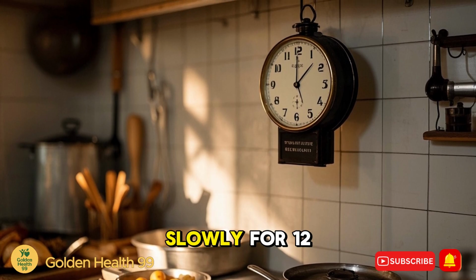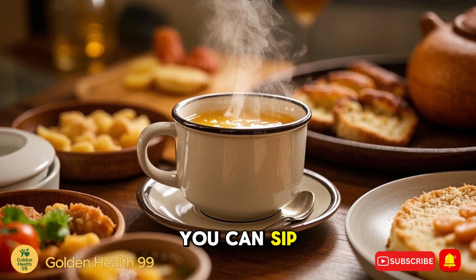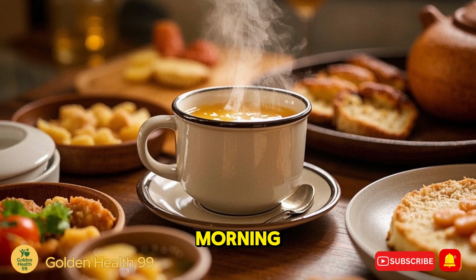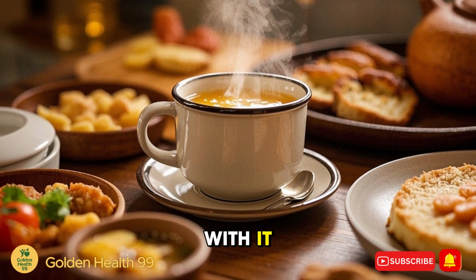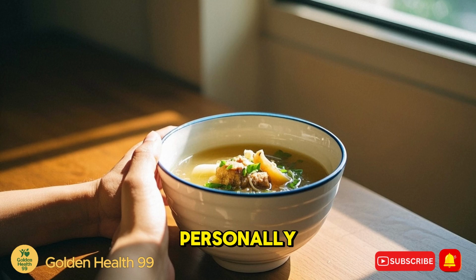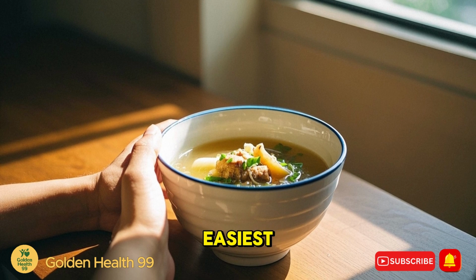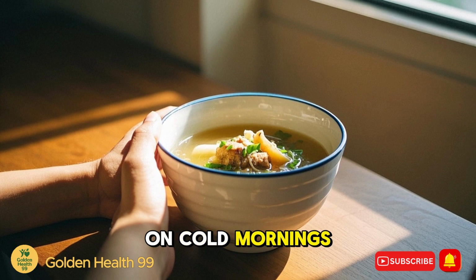Let it simmer slowly for 12 hours or more to maximize nutrient release. You can sip bone broth like tea in the morning, or use it as a base for soups, stews, or even cook your rice with it. It's warm, nourishing, and feels like a hug from the inside. Personally, I find it's one of the easiest and most soothing ways to nourish my joints, especially on cold mornings.